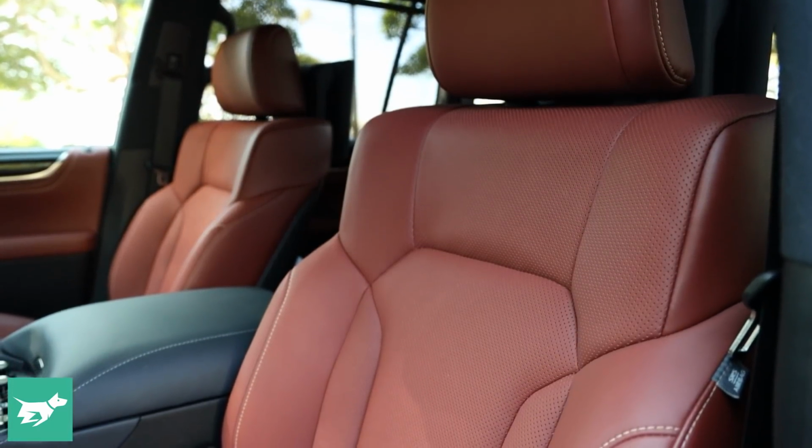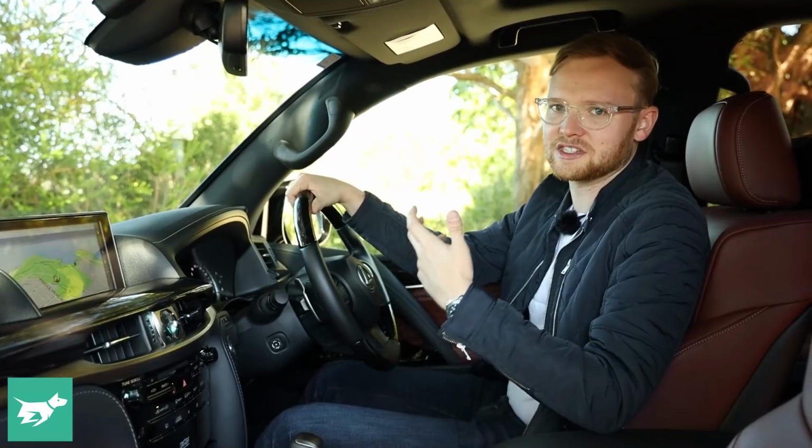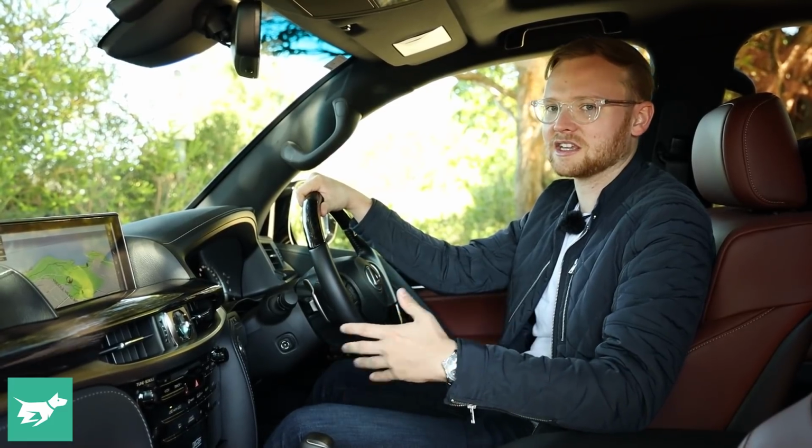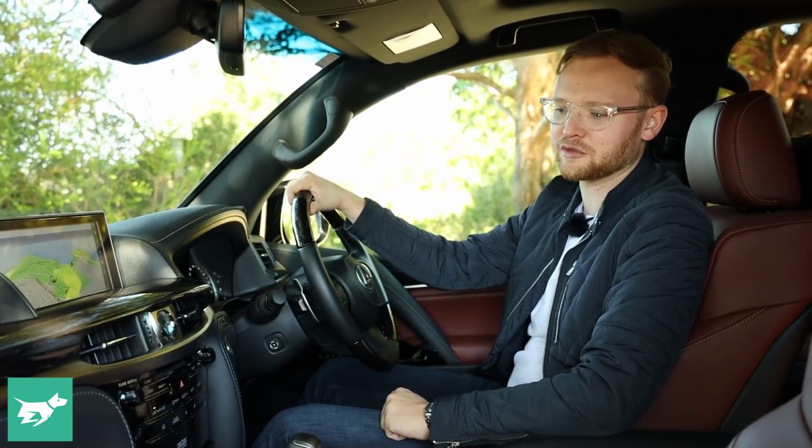You know, everything feels expensive, and it should do, because this car does brush up against 170 grand before on-road costs. It's certainly not cheap. That being said, compared to something like a full-fat Range Rover or a Mercedes-Benz GLS, the LX 570 arguably does offer relative value for money.